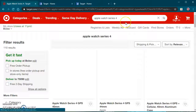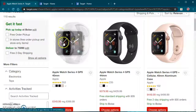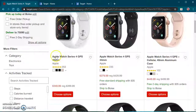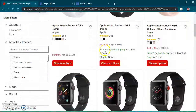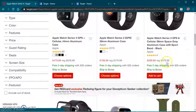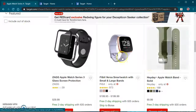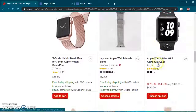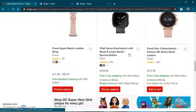You click on Apple Watch Series 4. The first thing that comes up are Apple Watches, all Series 4, different specs. This one is the cellular, different colors. Then we're coming into Apple Watch Series 3, and of course accessories for your expensive Apple Watches.